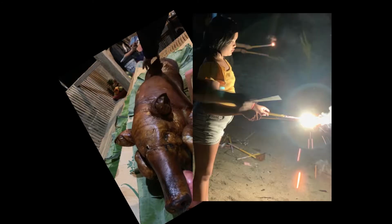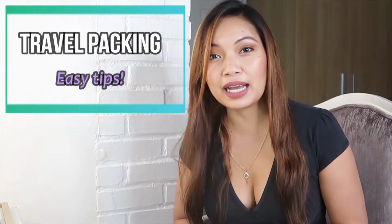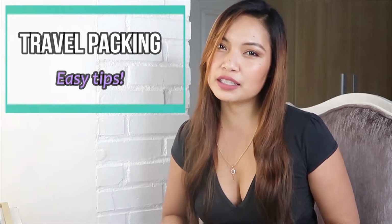We will be traveling for this new year and we'll be staying out of town for a week. So I need to strategize on how I'm gonna pack our bags and use as little space as possible. I would love to share it with you and give some tips and tricks on how I do it to make packing more efficient and easier.